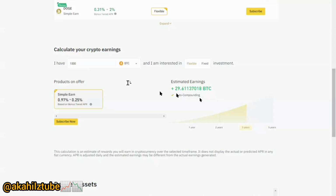So it should be worth about that. Now you'll be getting about 29 BTC in about 3 years, guys, because this is what you'll be earning if you are to leave it for a period of 3 years. So guys, I think this is massive.